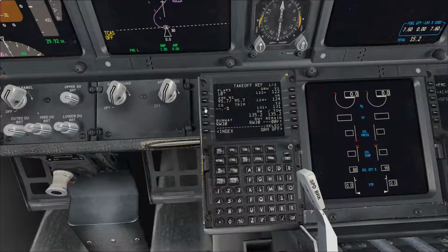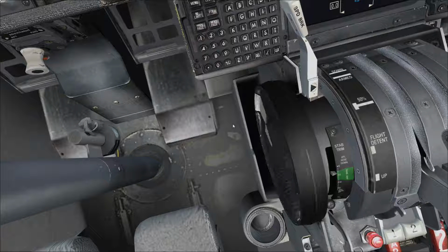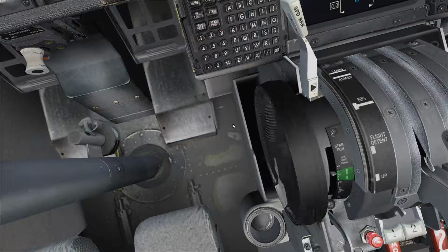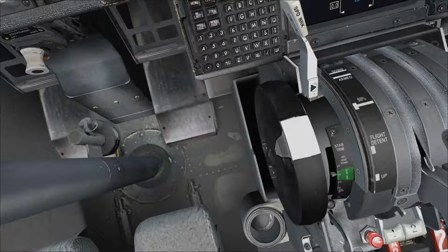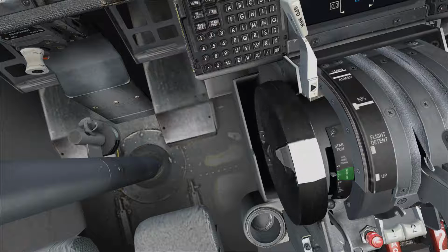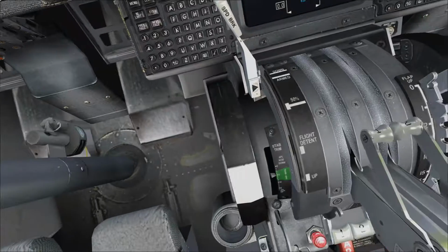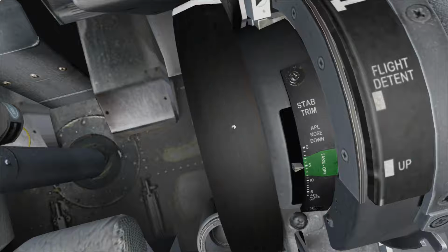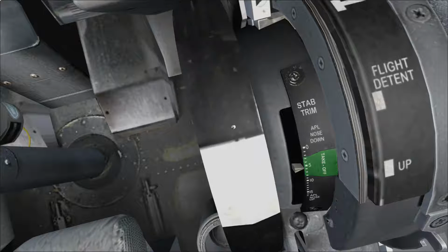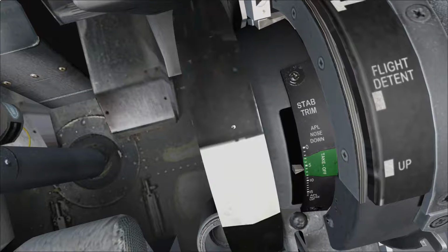Somebody just took off. Or finished the job. Alright, 6.3. I can't use the box anymore. Come on. Man, oh man. Taking forever, isn't it? Right at about 6. That's probably pretty good right there.